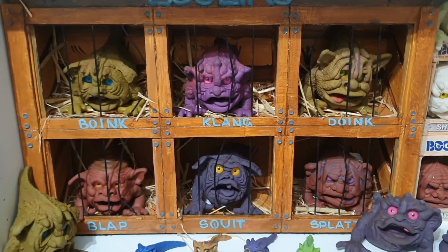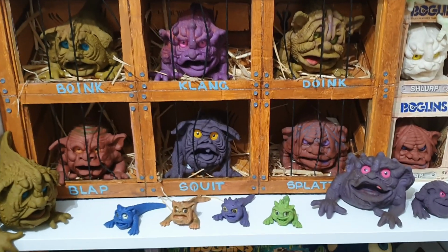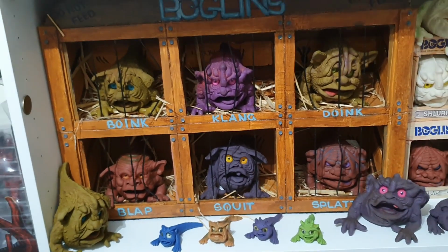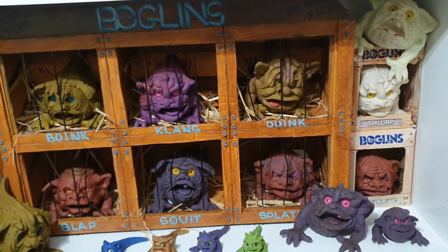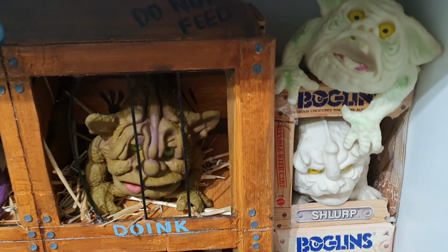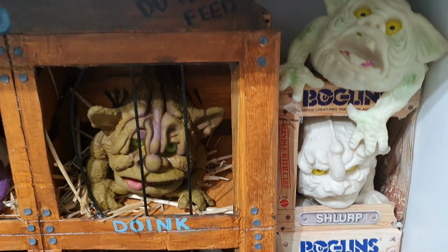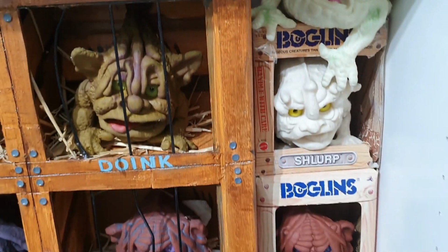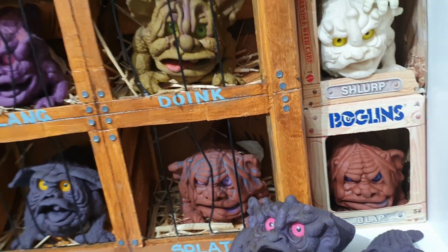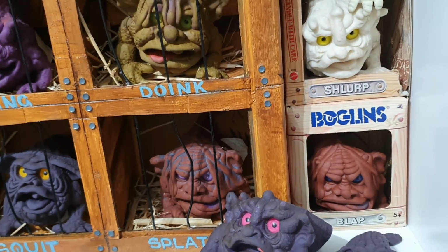But here we go. We've got Boink, Clang, Doink, Blap, Squit, and Splat. Some baby Boglins at the front there. A few others hanging around that haven't got homes yet. In the corner there, I've got two glow-in-the-dark versions. Had to get one of Squid. Got one of Clang there as well. There you go. I mean, Slump, he's got a different name. That was just an empty box that I had, so I threw my other Splat in there. He's just hanging out. If I ever get another Blap, he'll just go in there.